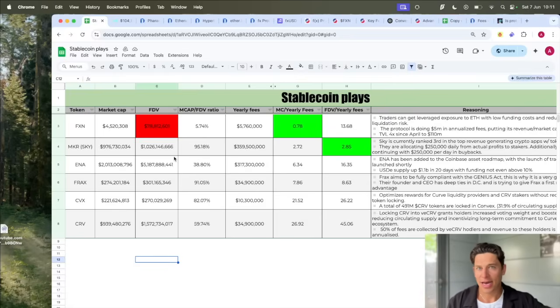And these guys have that kind of stablecoin narrative, right? They have the stablecoin that is generating yield from the protocol. And right now the yearly fees for the entire protocol are like $5.7 million, and the market cap is only $4.5 million. Now I put this in red, right, because the FDV is much, much, much higher. They've only got like 6%, 7% of their total supply circulating right now, which is not very good really, because it means that there's a bunch of pressure that's going to come from the token unlocks eventually. But right now, they're obviously trading at a real low market cap to yearly fees ratio.